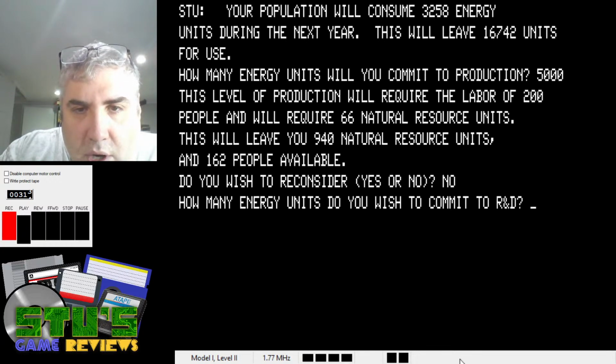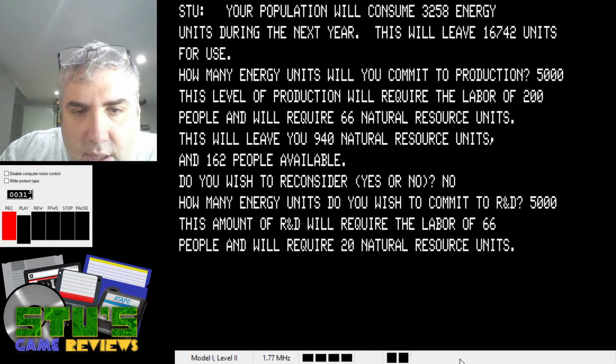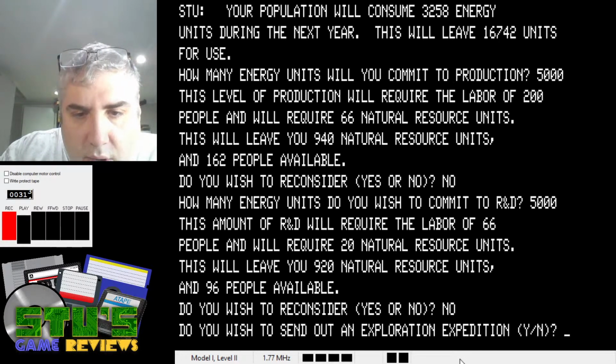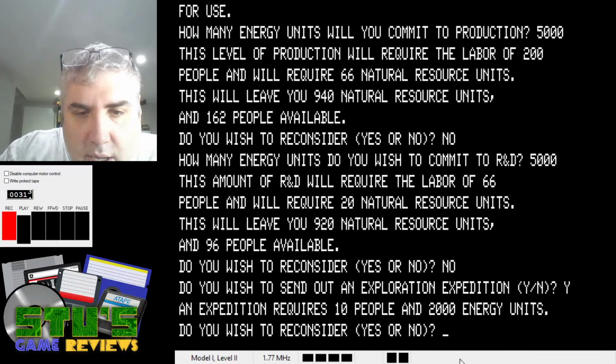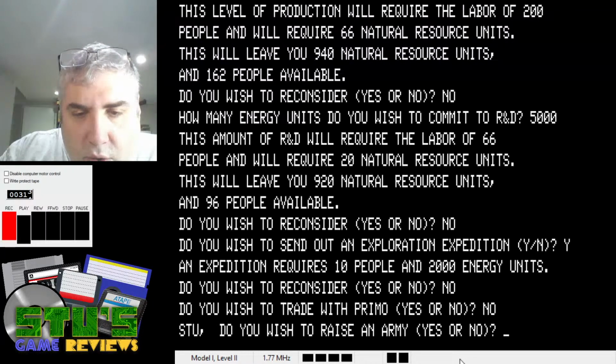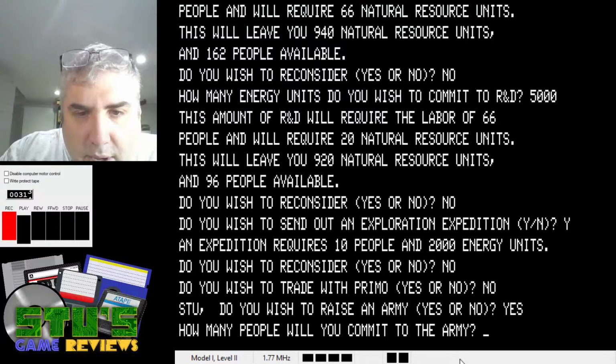How many units wish to R&D? 5,000. This also required labor of 66 people. I don't know, no. Just to send exploration expedition, yes. No, let's do that too. Just to trade with Primo? No, screw Primo. Just to raise an army. Oh, why not? How many people would commit? I don't have a lot of people, so let's say 50.